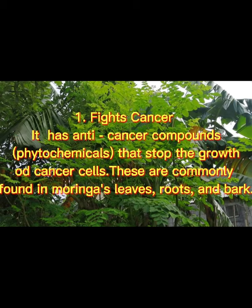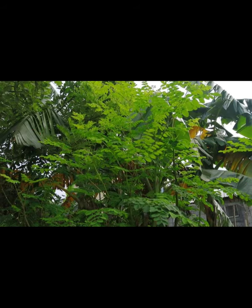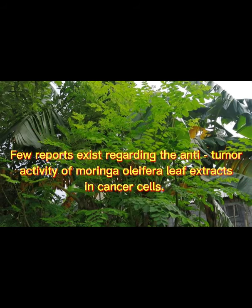1. Fights cancer. It has anti-cancer compounds, phytochemicals that stop the growth of cancer cells. These are commonly found in Moringa's leaves, roots, and bark. Few reports exist regarding the anti-tumor activity of Moringa oleifera leaf extracts in cancer cells.